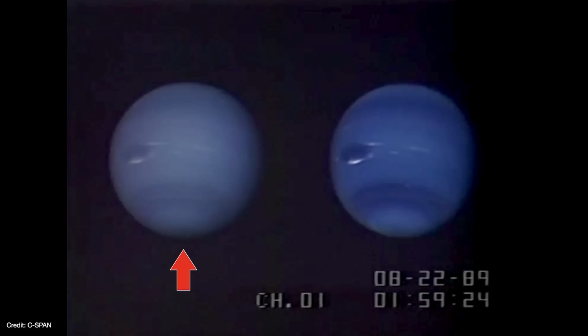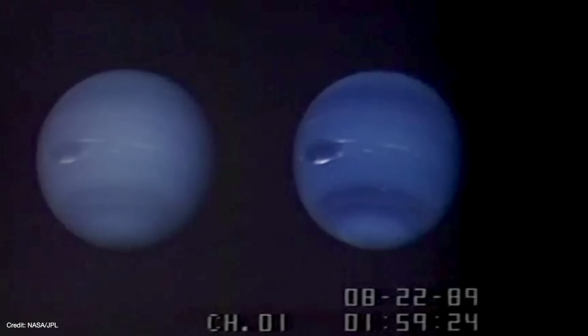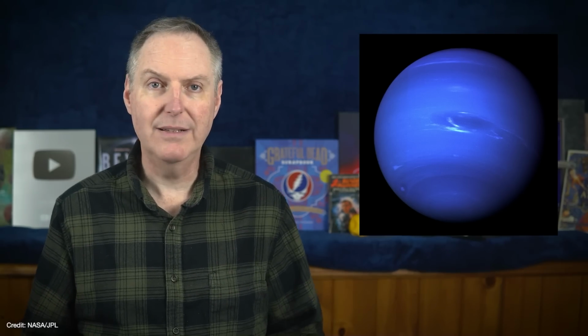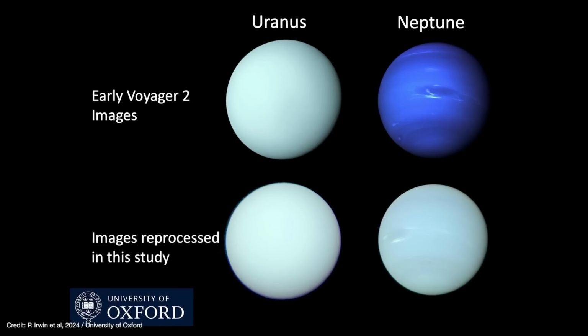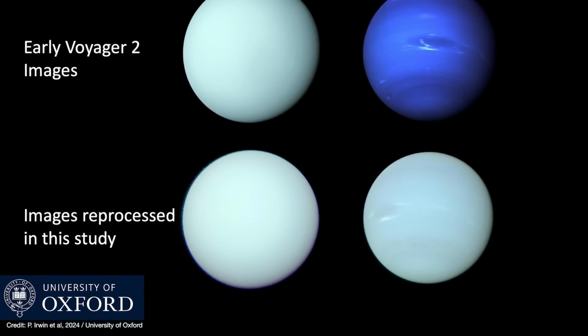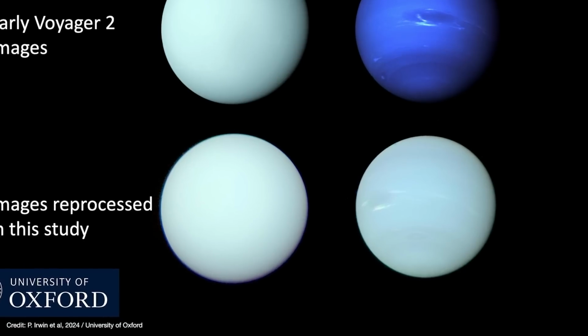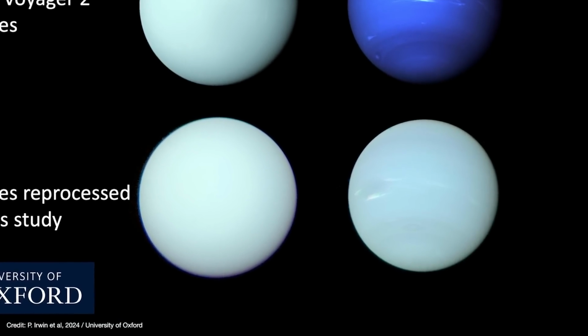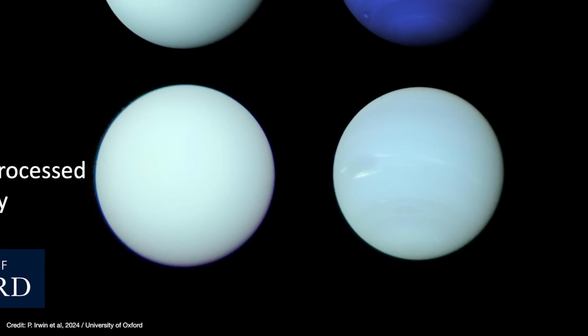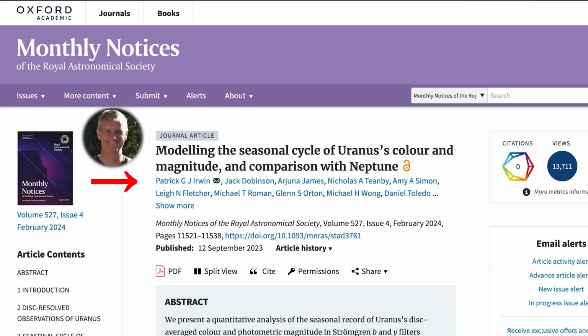You could even see right there that they had an unenhanced image of Neptune that looked closer to what the human eye would actually see. But it's the false color image that we see everywhere, and the vast majority of people have no idea what Neptune really looks like. But now a team of astronomers used data from the Hubble Space Telescope and the Very Large Telescope to reprocess Voyager's images of Neptune and Uranus, and now show how both planets would really appear to the human eye. This is the handiwork of a team led by Professor Patrick Irwin from Oxford University.